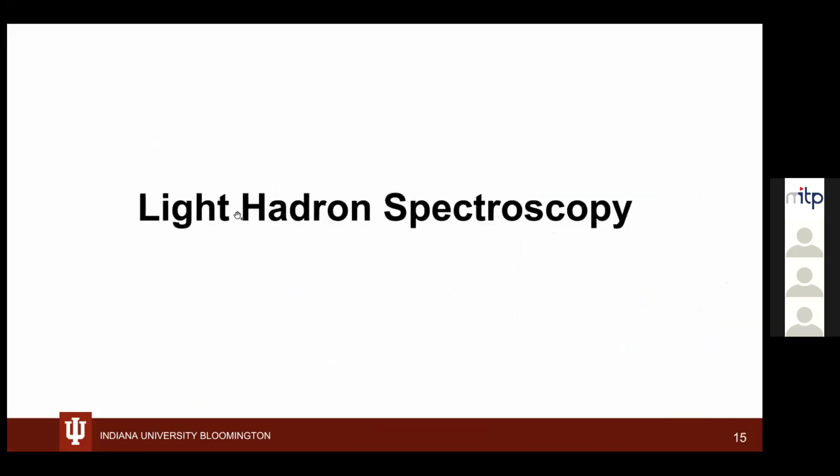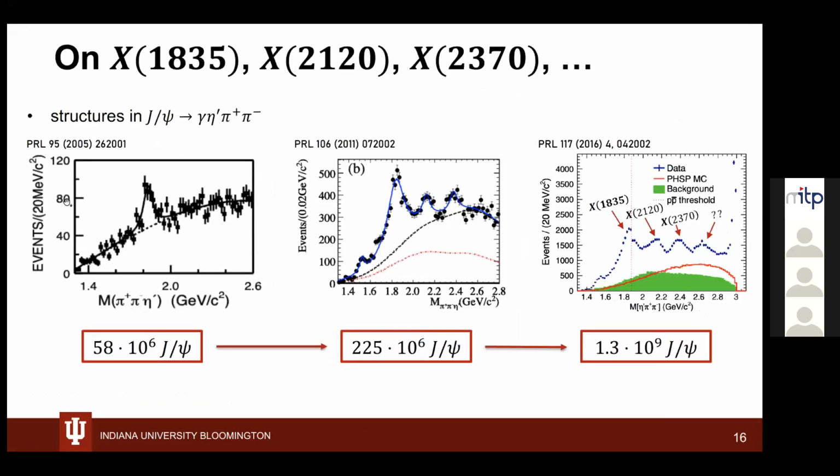Good. So with this, let me switch over to light hadron spectroscopy. And I want to start here with a topic where it's, I think, very nice to show how this evolved over time. So this is the radiative decay of the J/psi into an eta prime and 2 pions. And what you see here on the left-hand side is the invariant mass of the pion-pion-eta prime system based off 58 million J/psi. And that was the discovery of this X(1835) state.